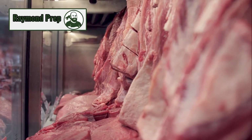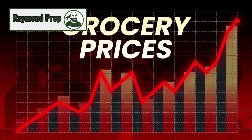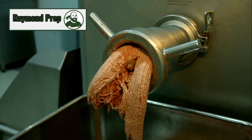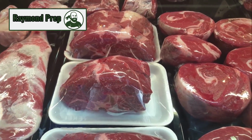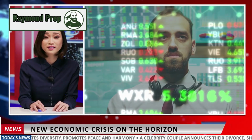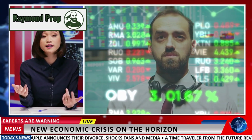Product 2, organic ground beef. Hold on to your shopping cart because what I'm about to reveal about beef costs will absolutely shock you. Last month, ground beef reached $6.12 per pound nationally. That's the highest cost ever recorded since the government began tracking beef prices in the 1980s. But here's the surprising part that nobody's discussing. Experts are saying this is just the start.